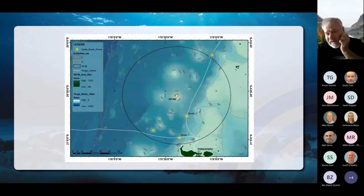So I'm going to show this. I'm going to show an animation now. Part of the process that we did when planning the survey and trying to guess what happened is we knew, or we suspected, pyroclastic flows had flowed underwater.